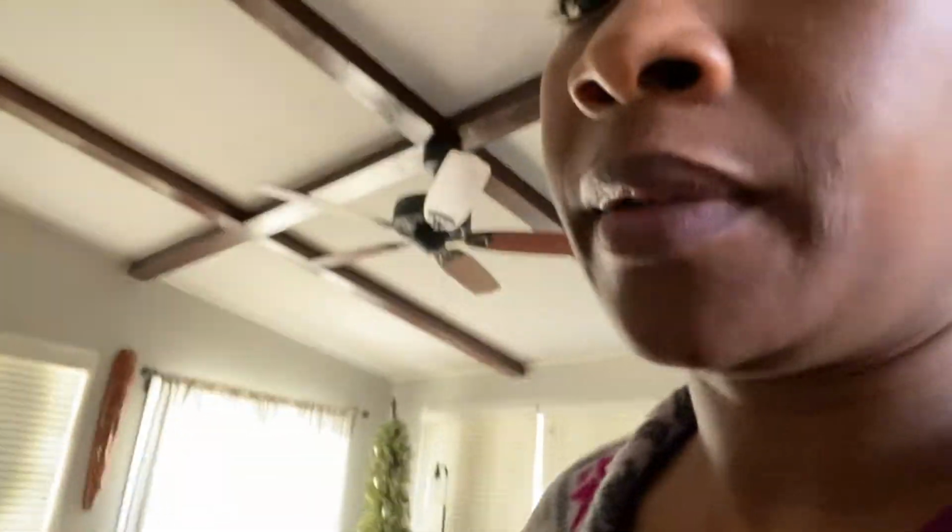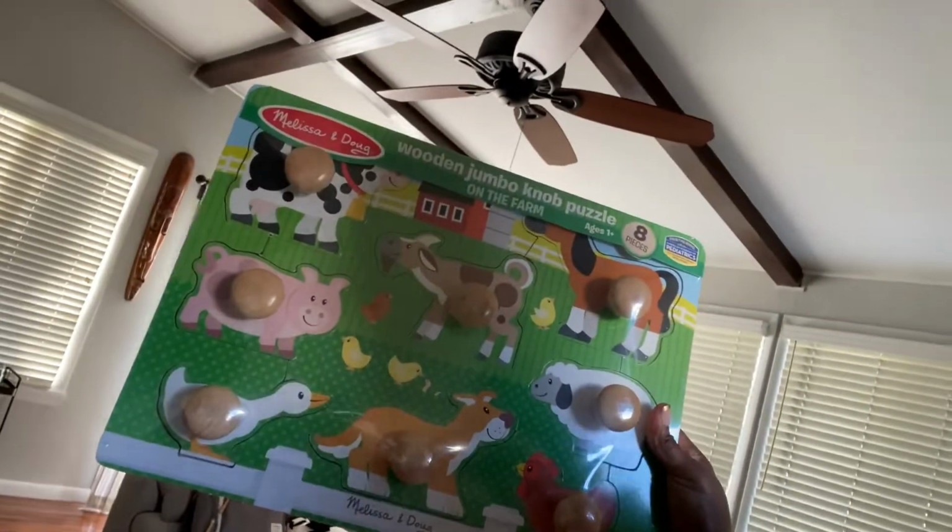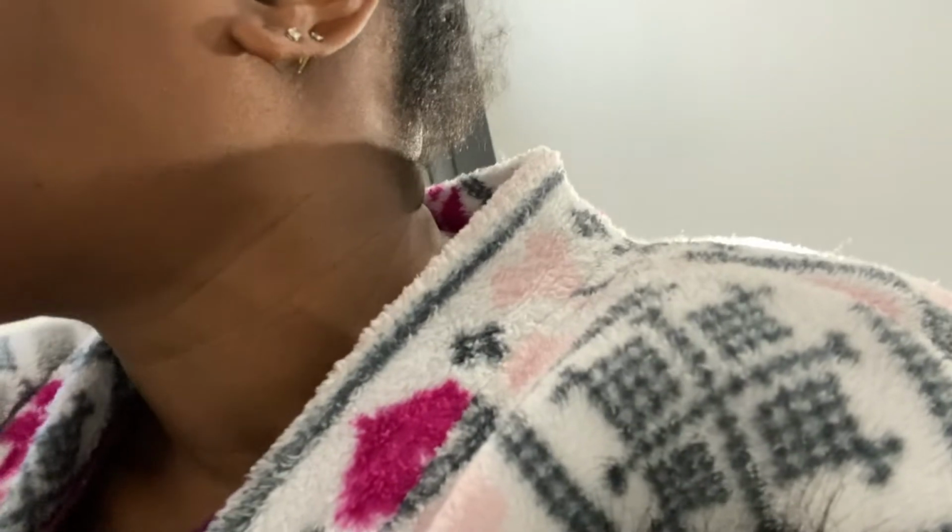Oh, this is what we got for Lily. I got to figure out a way to wrap this up. So let's put that there so we don't forget. And this is Laura's. She brought this over for my birthday party, so I want to return it. And yeah, let's get my clothes.